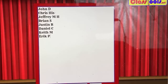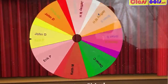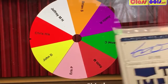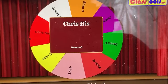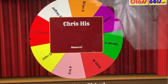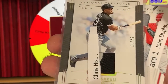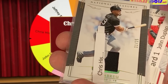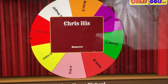Let's see who gets the Vladdy, the Impaler 2 card. Let's spin the wheel around and go. Vladdy is going to Chris H. You've got the Impaler 2 coming your way. Congratulations. That might make it up to you a little bit because your hit was not a very high value. Jose Abreu, great player, but not a ton of value on that. So makes up for it there with the bonus hit.